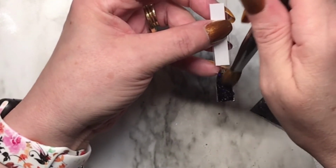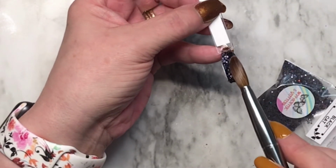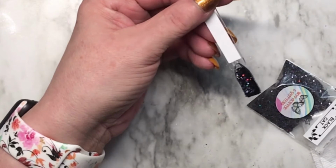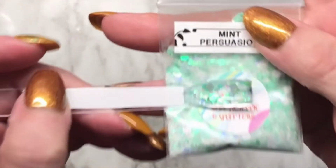I just had to add a little bit more to the tip. And once these set up, we'll come back and take a closer look at them. Excuse me. My furnace is running because it's getting pretty cold here.